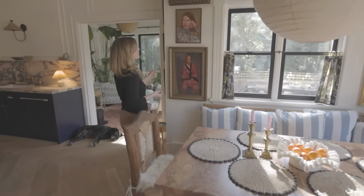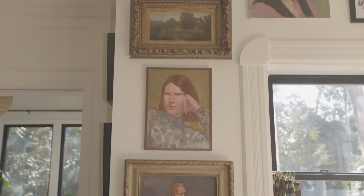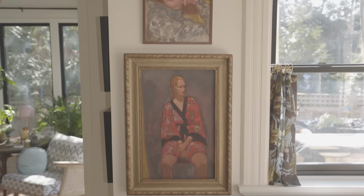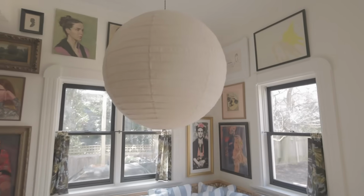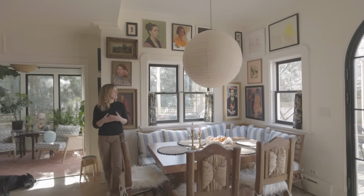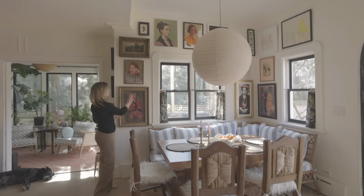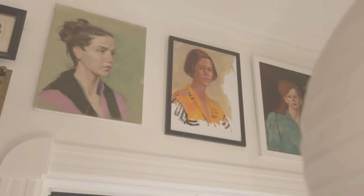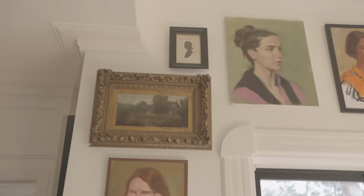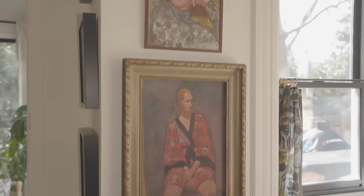A lot of people ask why I put these pieces together, and there's not a huge rhyme or reason for it, but one thing I would say about gallery walls is I think when they match too much, they fall a little flat. So I always love mixing frames and mixing, whether portrait or landscape, just giving it a little bit of dimension. I think it's always a really fun idea, but I think the colors in these pieces play really well together as well.